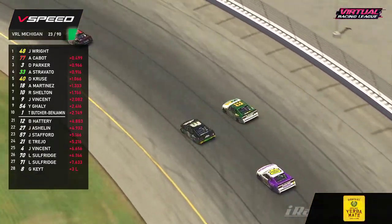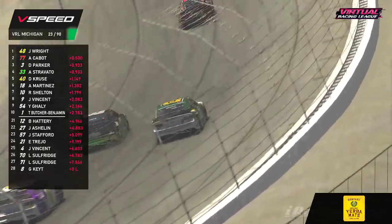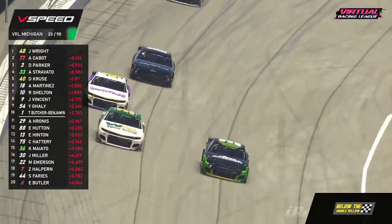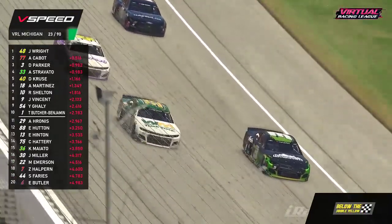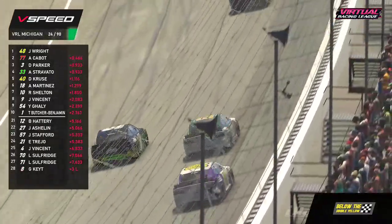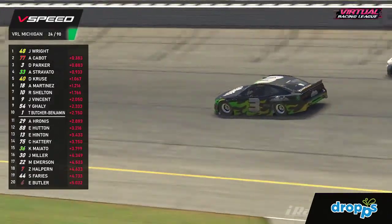Down into turns 3 and 4. They are side by side. And Dylan Parker with a pretty good run through this set of corners. He's going to be able to pull the nose out in front, and Stravato going to try and use that high line momentum to get back around him, kind of the preferred lane in turns 1 and 2. But Parker with the advantage might be able to hang on to it.